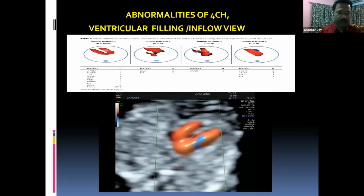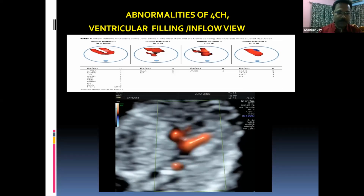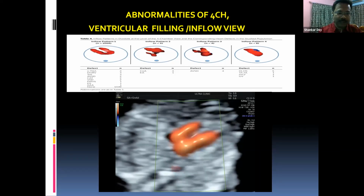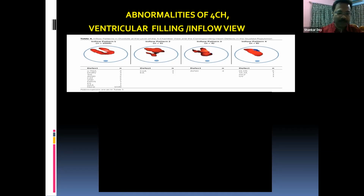So first we come to the abnormalities of the fourth chamber, where there is a problem in the ventricular filling. You can see the patterns. We have to recognize the patterns. First is the normal pattern and others are the abnormal patterns. We have to recognize all of them.